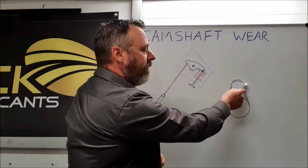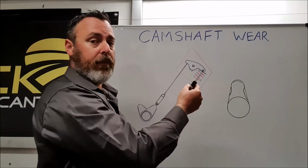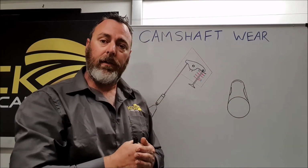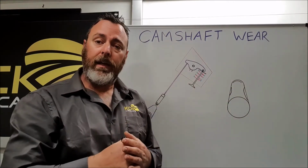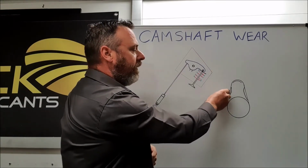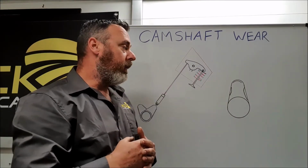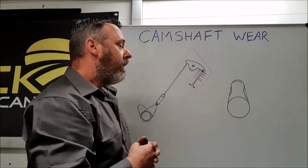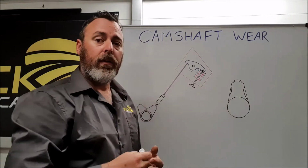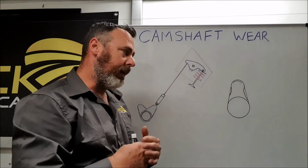The lifter's coming over the nose of the lobe and throwing the valve, you're essentially getting valve float, and then it's coming back on the closing ramp and hammering into the closing ramp. Once again, breaking down the oil film, you get the metal on metal contact, and damage to the facing on the closing ramp will quickly occur, causing all sorts of issues, as you could imagine. So valve spring and valve float will cause damage on the closing ramp of the exhaust of the camshaft lobe.